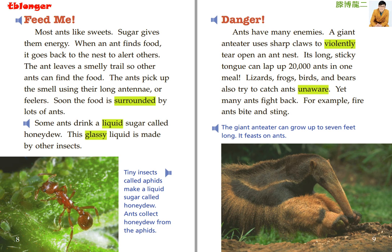Danger! Ants have many enemies. A giant anteater uses sharp claws to violently tear open an ant nest. Its long, sticky tongue can lap up 20,000 ants in one meal. Lizards, frogs, birds, and bears also try to catch ants unaware. Yet many ants fight back. For example, fire ants bite and sting. The giant anteater can grow up to 7 feet long. It feasts on ants.